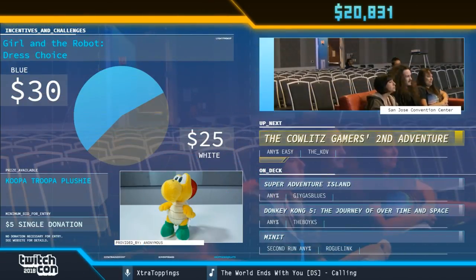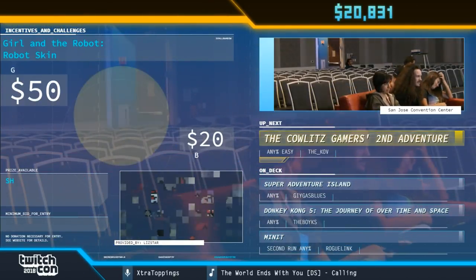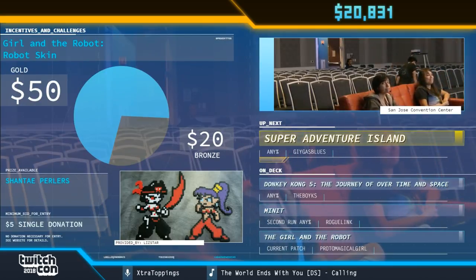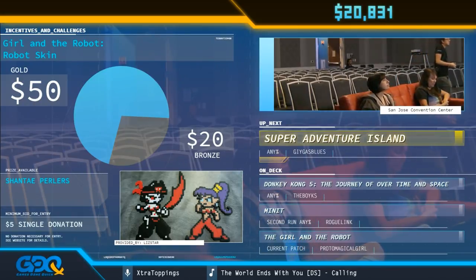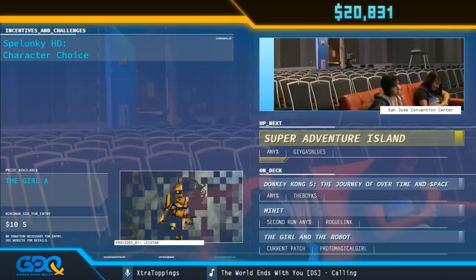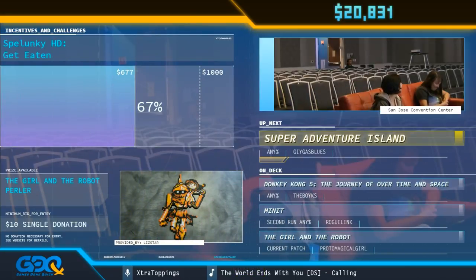That was Cowlitz Gamers' second adventure, run by the Cove. During that run, Shade had donated $10. They were very excited to see Cove running at a GDQ event again, and they loved that game's awesome music. Melfus had donated $10. They said they had to donate to cheer Cove and J2 on. They can't wait to see them again at AGDQ. Keep up the great gaming and commentating.